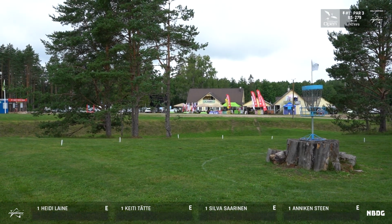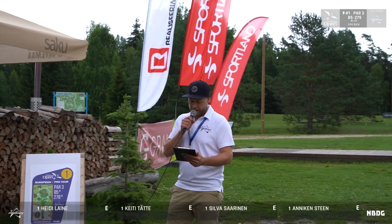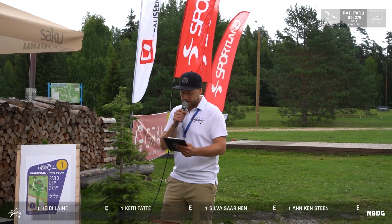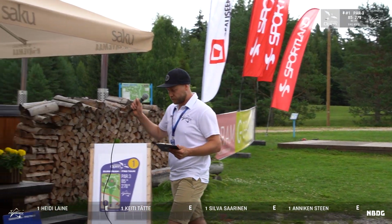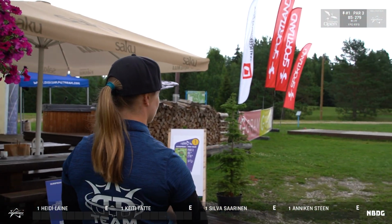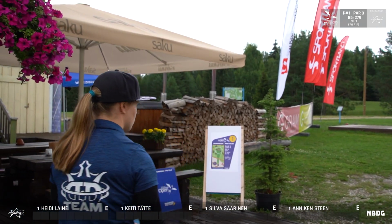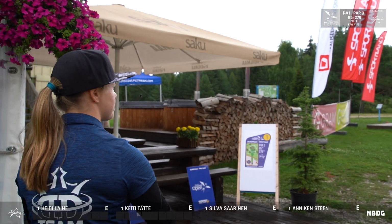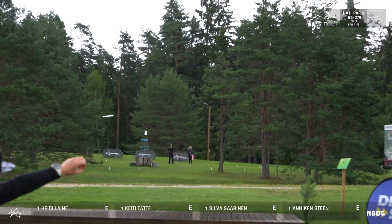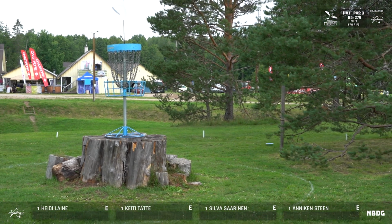Ooh, and she puts a nice move on that. She's just a couple paces outside the bullseye. Next on the tee, representing Freebastor and Dynamic Discs from Finland, Heidi Laine. So we got to watch Heidi play the Copenhagen Open. She likely has the longest arm in this competition this weekend. Heidi is actually throwing a full Dynamic Discs lineup.